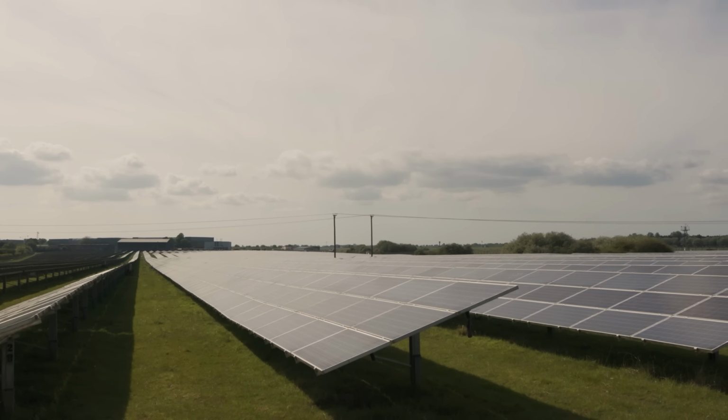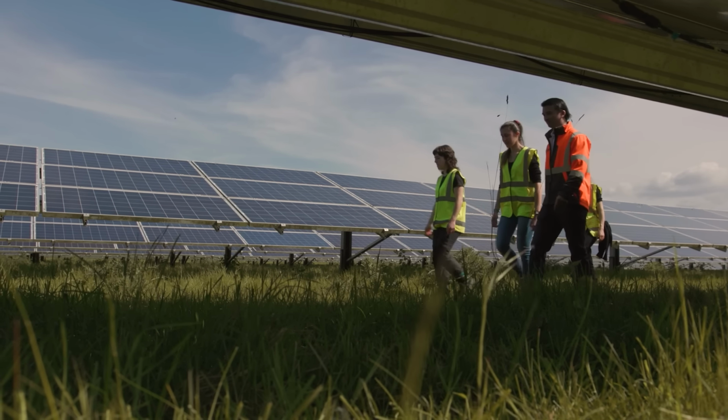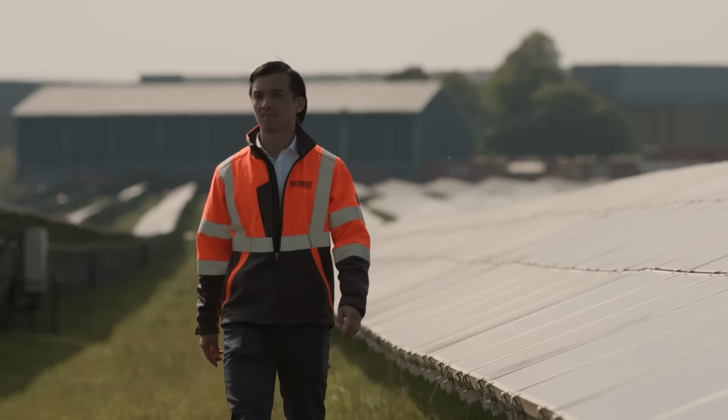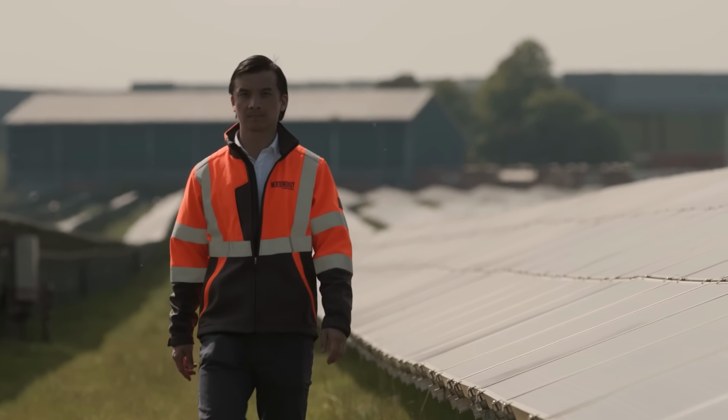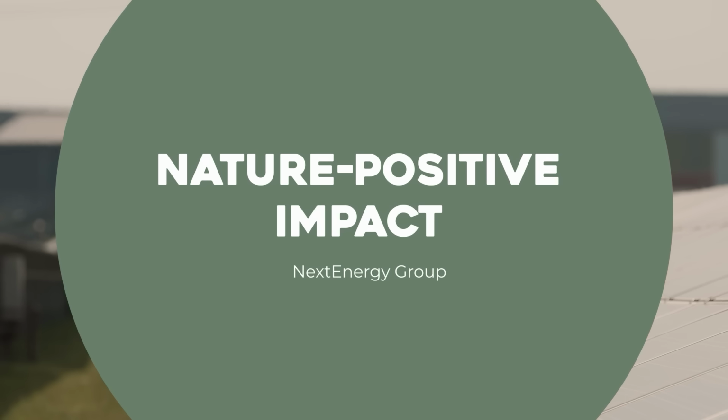We know that solar energy offers one of the cheapest and quickest avenues for combating global warming through decarbonising the energy network. What is less well known is how solar can support UK farming and food security, not only through climate change mitigation, but through site design and management.